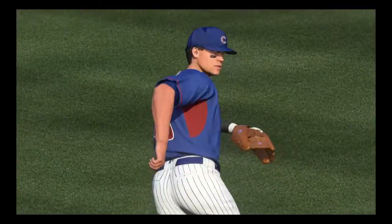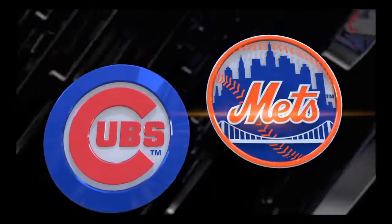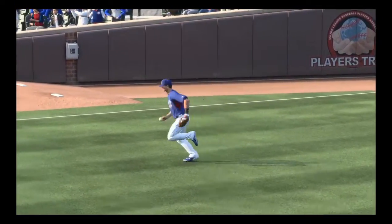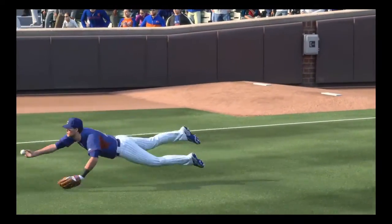It's a double play. And get your DVRs ready because you're going to want this one for the highlight reel. First off, look at the catch he makes to take away extra bases. Then he's aware enough to get this ball into third where they turn this into an incredible double play.